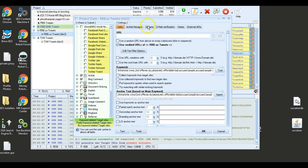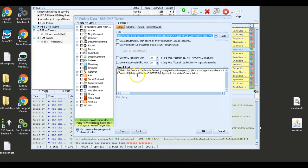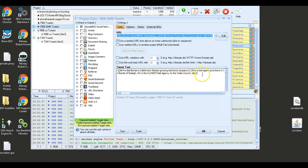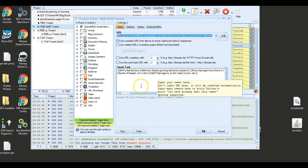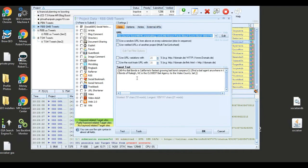And then one thing you need to remember. When you're doing your tweets, you definitely want to get a bunch of them, right? This is probably not the right way to do it. I think this was my first project. But you want to try to scrape a bunch of comments, or a bunch of stuff, and then turn it into spin tags and paste it into here. Because if you try to tweet the same thing, eventually Twitter will just shut you down and they won't let you tweet it anymore.